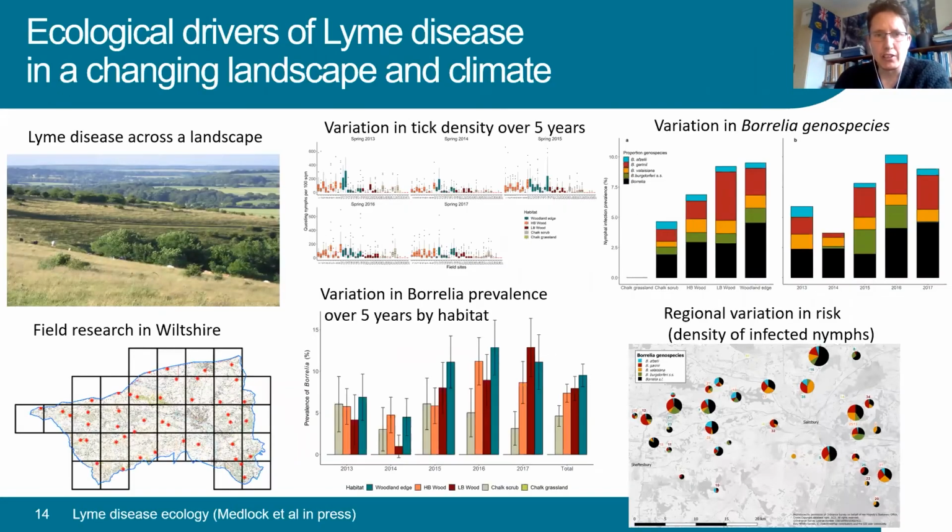Taking this a step forward into one of those areas of outstanding natural beauty, this is a part of Wiltshire. We can look at how the risk varies across a landscape. We can take different locations across a landscape, separate them out by different types of habitat, and look over a number of years. This will enable us to understand both the ecology of the disease and identify environmental solutions to manage the disease and minimize risk. You can see tick density varies from one habitat to another and from one year to another, and you can see how infection rates vary. In 2014, infection was about 3 or 4%, and by 2016, it was as high as 12, 13%. There are many ecological drivers having an impact on this: small mammal populations, bird populations, and climate impacting upon tree mast production. Next slide, please.